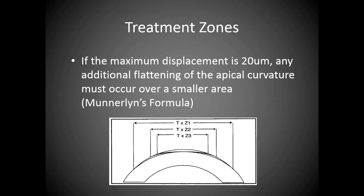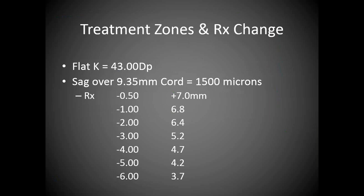And sure enough, the lower the RX change that you need to achieve, the bigger the treatment zone can become. The smaller the treatment area, obviously, that would be associated with the higher myopic changes. So the higher the myopic ortho-K effect you create, the smaller the treatment zone. The lower the myopic change, the larger the treatment zone becomes. And that's seen here, where if we were trying to shoot for a 1 diopter effect, the treatment area may be quite large. When we go to a higher myopic change, we get a much smaller treatment area.